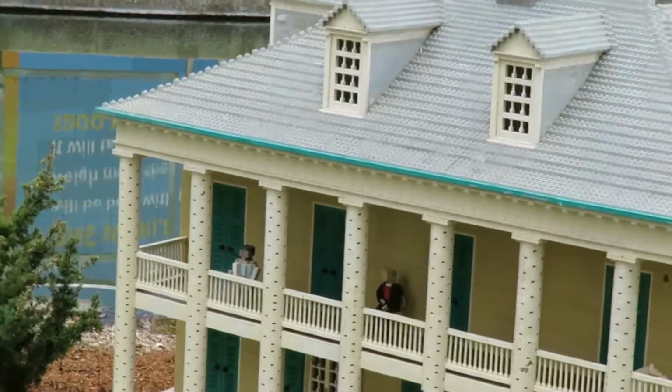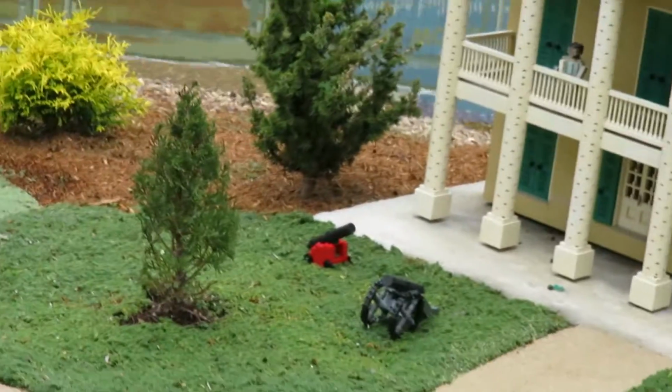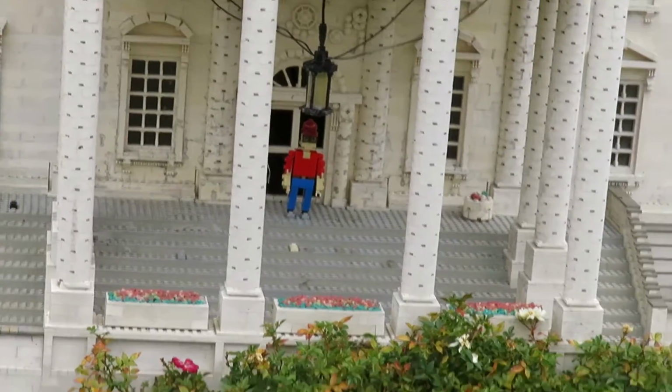Here. Cemetery. I like there's little cannons over here. Guys, here's the White House. This is very detailed. LegoLand is very detailed. Look at this. Pretty cool. Some kind of spinny thing.